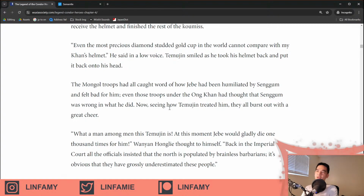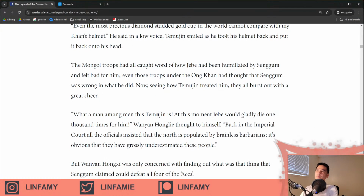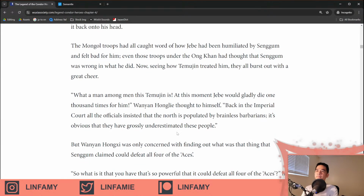The Mongol troops had all caught word of how Jebe had been humiliated by Sengum and felt bad for him. Even those troops under Ongkan had thought that Sengum was wrong in what he did. Now seeing how Temujin treated him, they all burst out with a great cheer. What a man among men this Temujin is! At this moment, Jebe would gladly die a thousand times for him, Wenyan Hongxi thought to himself. Back in the imperial court, all the officials insisted that the north is populated by brainless barbarians. It's obvious that they have grossly underestimated these people.